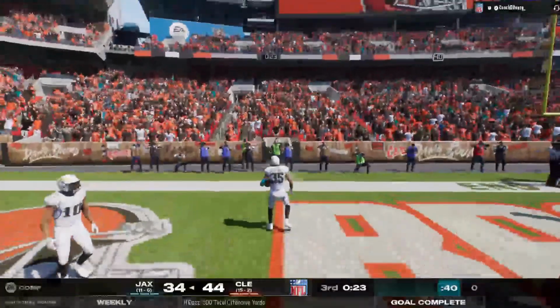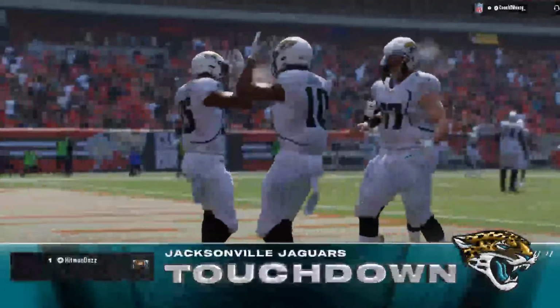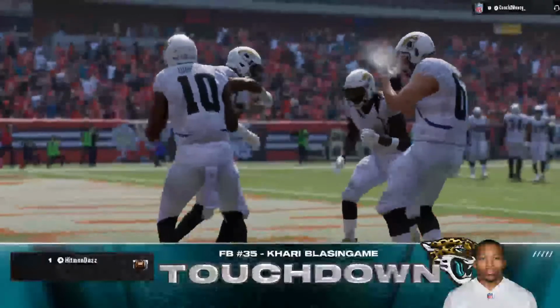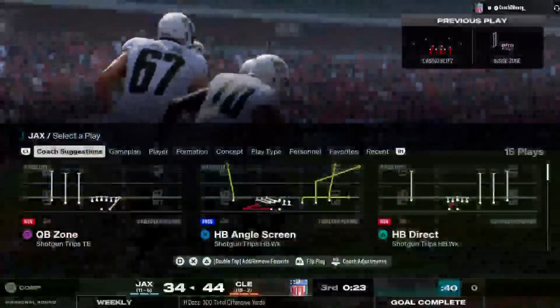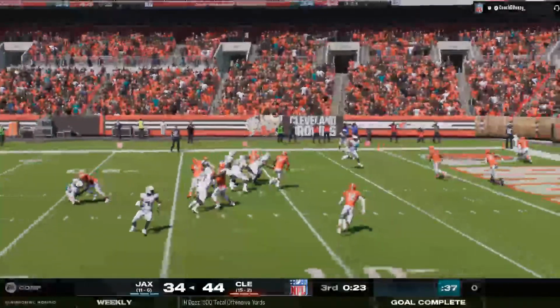And he will get this into the end zone for a Jaguar touchdown. Kari Blossingame from 8 yards out. And the Jaguars are able to cut into this deficit here in the final minute of the third. And he wasn't blocking or running it there. They tossed it to him.